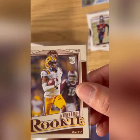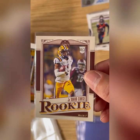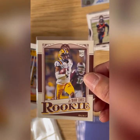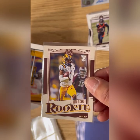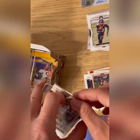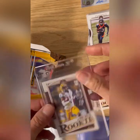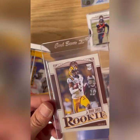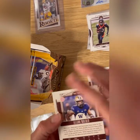If you guys ain't paying attention, Ja'Marr Chase is going to be back with Burrow. They won the national championship in college together. It's huge when a rookie wide receiver starts with somebody he knows as quarterback, especially the two of them. So that should be interesting this year. Nice and tight, centering looks pretty decent. Pretty happy with that one. Like to get the auto version, of course.